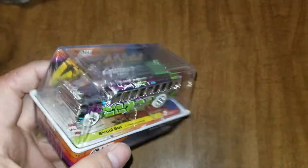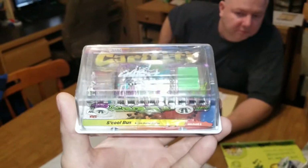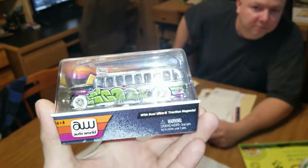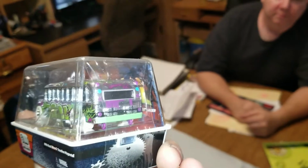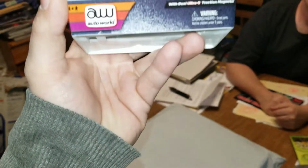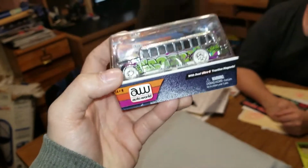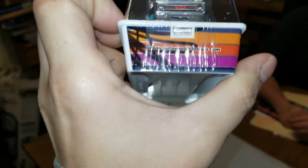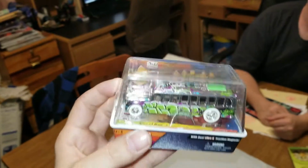You guys want to see what it looks like? Check that out. Look how cool. Oh, dang it. Trying to get the flash on. Look how cool that is. I'm excited. That thing looks killer. It's got dual Ultra G traction magnets as well. I'm not sure what kind of bus it is. I like how it's all custom with the graffiti and everything.